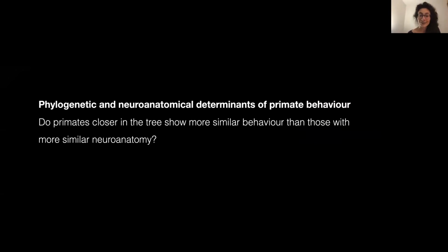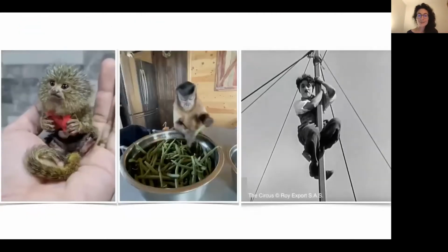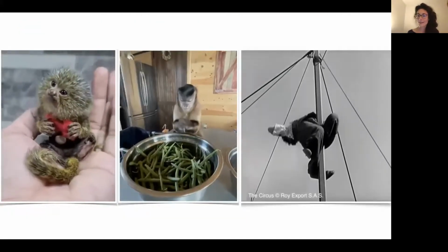Now, phylogenetic and neuroanatomical determinants of primate behavior. Do primates closer in the tree show more similar behavior than those with more similar neuroanatomy? And for that, we had a sample of more than 60 different primate species. We reconstructed their cortical surfaces and measured the absolute gyrification, surface area and volume. And what you see in the sample is more than 1,500-fold difference in brain volume between all these species, ranging from the smallest primate species to the largest brain living primates.